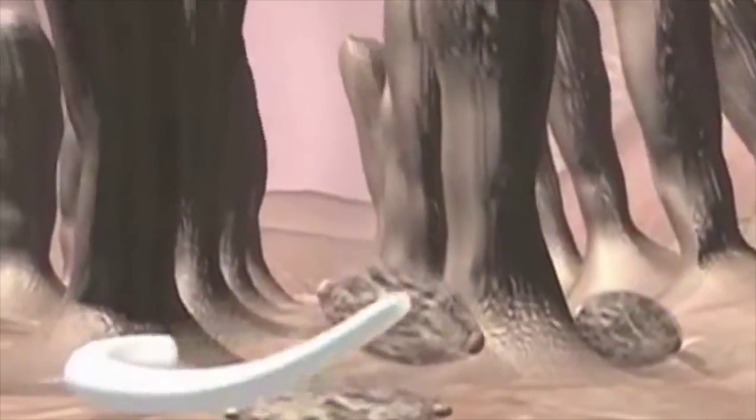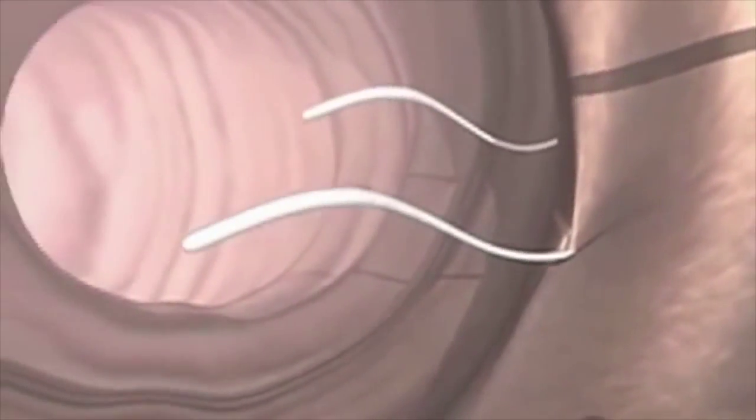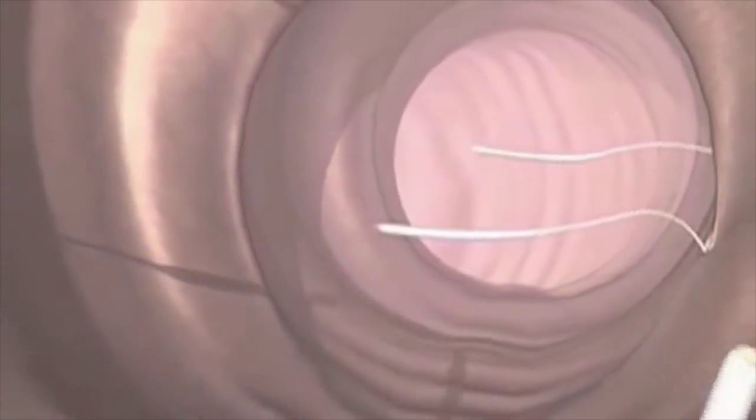Whipworm infection begins by ingesting embryonated eggs. These eggs hatch in the small intestine and release larvae. Larvae travel through the small intestine, mature, and establish themselves in the large intestine, where they attach. Adult whipworms produce between 3,000 and 20,000 eggs a day. With the release of these eggs, the chain of transmission begins.